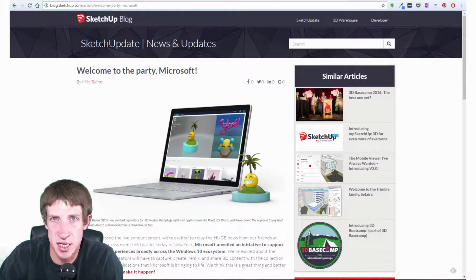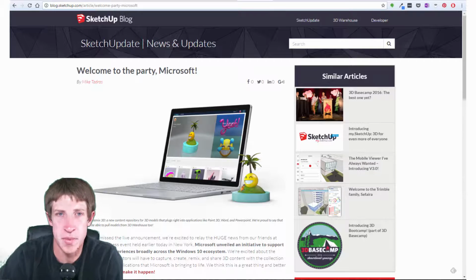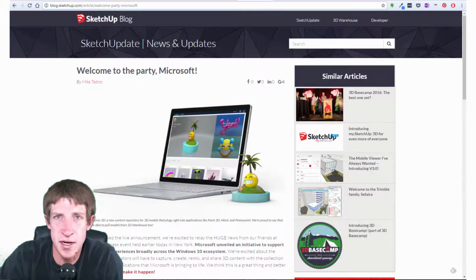It seems like Microsoft is probably trying to get a jump start on 3D creation by accessing the 3D Warehouse because it's probably the biggest crowdsourced source of 3D models in the world. So it's not 100% clear how this is going to affect SketchUp itself. Basically the only thing that was announced was a partnership between Microsoft and SketchUp to allow access to 3D models. But there were a couple lines on SketchUp's blog that were really exciting, that kind of hinted at some stuff that was to come.